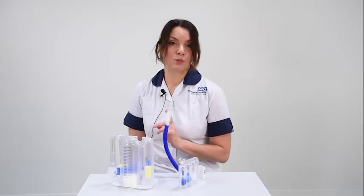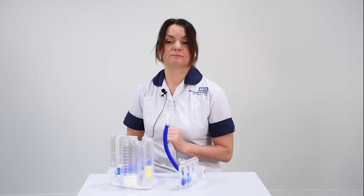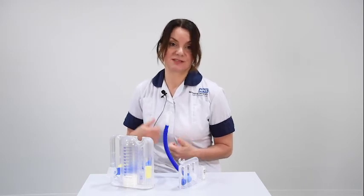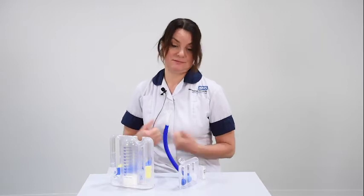About coughing, do not worry about rupturing the surgery, the stitches, because the stitches are not simple things. They're very strong, and they're not going to rupture when you cough. So don't worry about that.